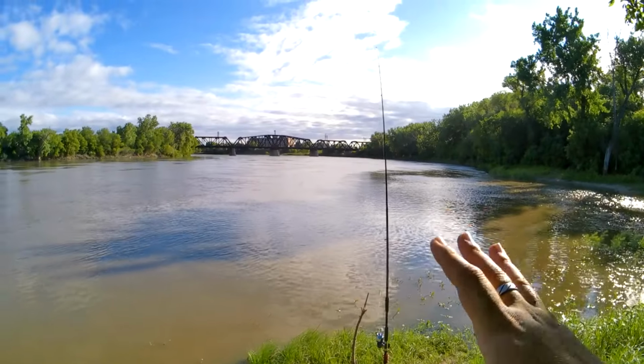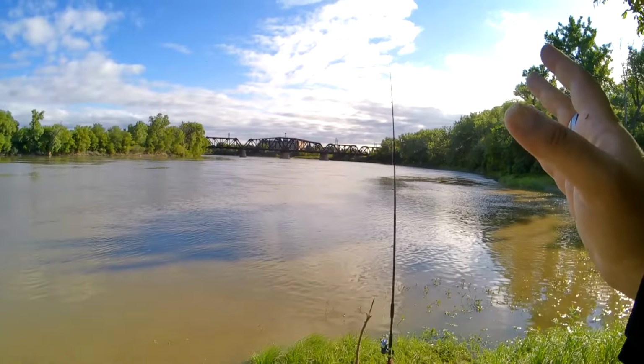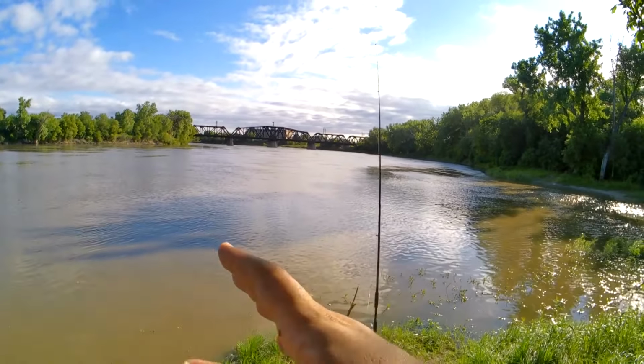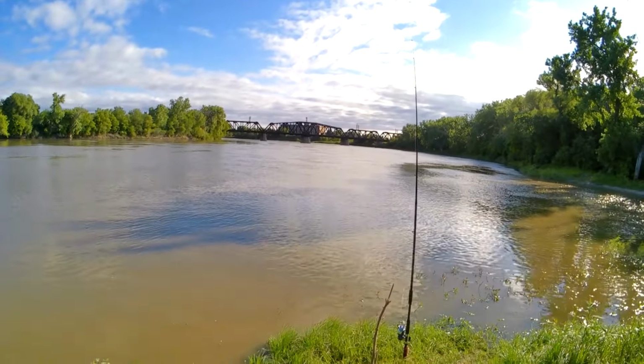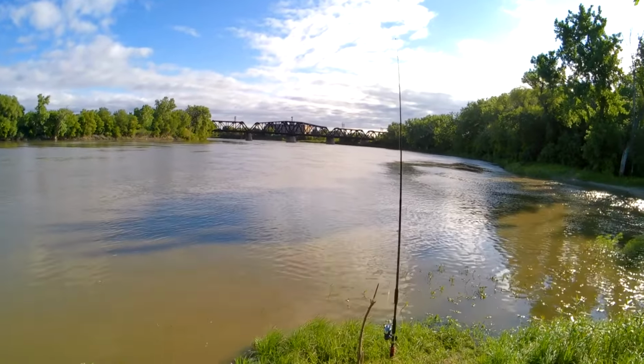Alright, so even though this is the bait that catches the most sturgeon, I think this is also the bait that you have the least chance of catching them on because of all the other fish that also eat night crawlers. But we'll throw it out there, see what we get, and then swap out to the different baits.